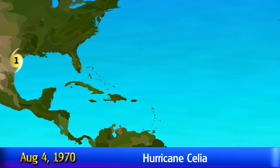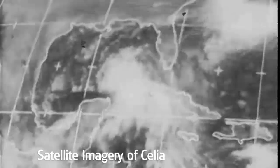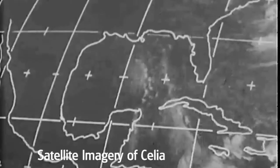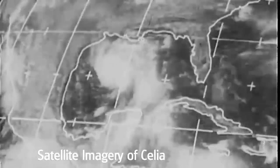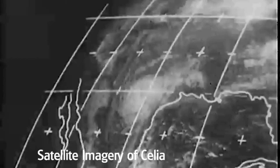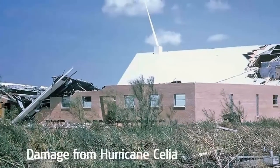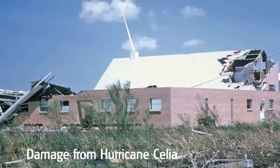Celia then continued through the Gulf of Mexico, slowly weakening to a Category 1 storm before opting to re-intensify as it approached the coast of Texas. The storm struck as a Category 3 major hurricane and moved inland, remaining a tropical storm for another 24 hours. Celia caused severe damage in the landfall area, at which Celia struck with winds of 125 miles per hour and with higher gusts. Over 60,000 residences were damaged or destroyed by the storm, and damages amounted to $930 million.